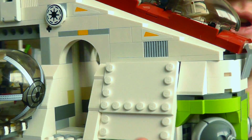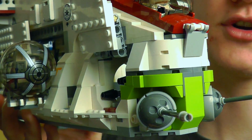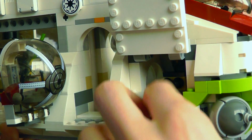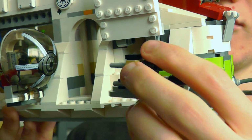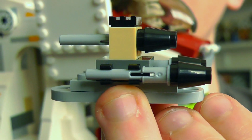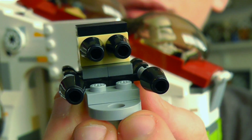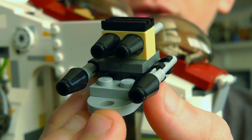And we also have these hinged doors as well, which look really, really cool. They open up like so, and inside we do have a mobile missile sort of docking station, as you can see, which does feature spare missiles for the missile bay on the top of the ship, or it can be used as a standalone sort of gunner station.